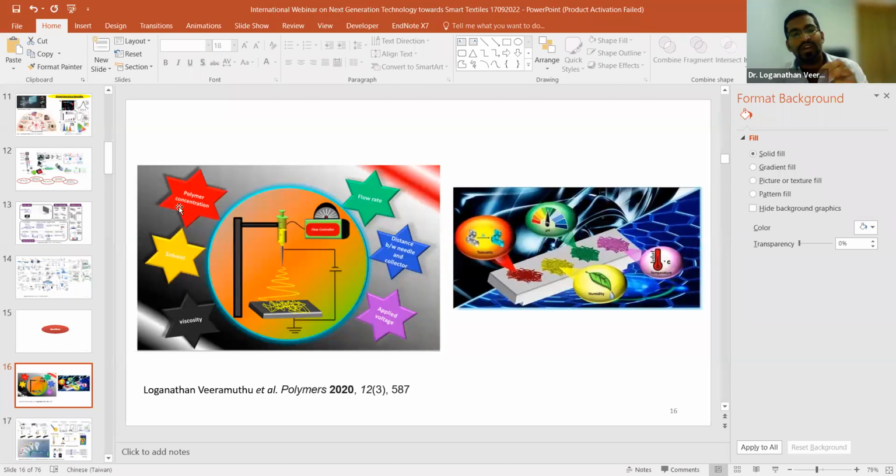So there are different parameters. For example, you can see the polymer concentration, flow rate control, and distance between the needle and the collector. It is important if you want to tune your diameters. And the applied voltage, whatever voltage you provide, will also create some ultrafine nanofibers. Sometimes if you tune your voltage or your flow rate, you can get some exciting results.